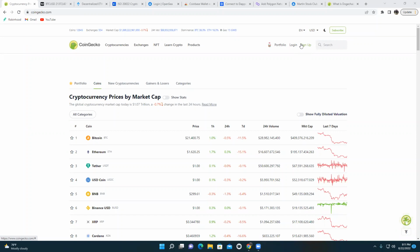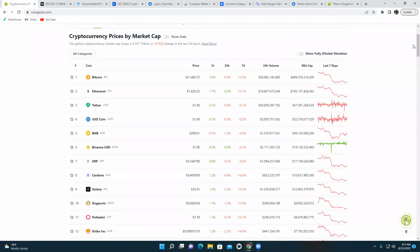This evening we're gonna cover creating a non-custodial wallet on the Coinbase app. So that's the primary topic. But as we always do, we're gonna begin with a crypto market update, and we'll do a brief overview of the charts. But I want to go over the top 5 cryptocurrencies by market cap.